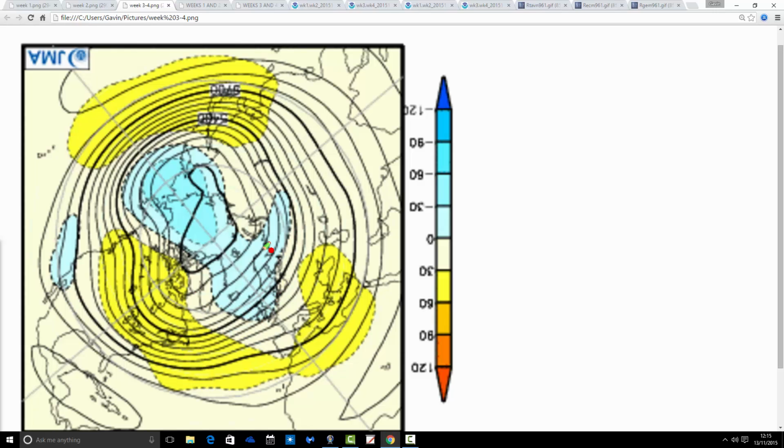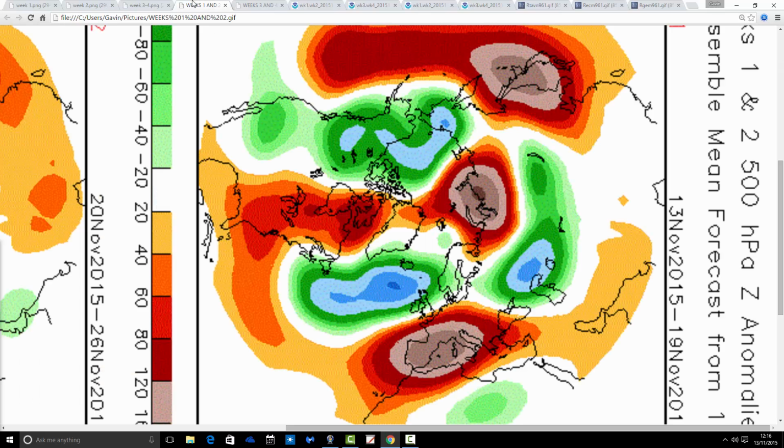So it is seeing a change there for the very end of November and start of December, to potentially something a little bit colder coming up. Again, the jet stream is probably going to the south of us in that position, so we go on to the cold side of the jet at the start of December.